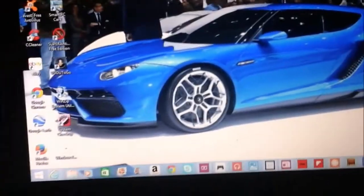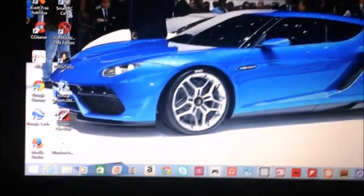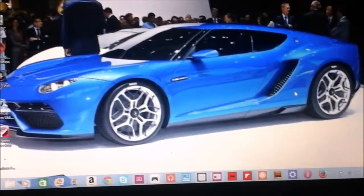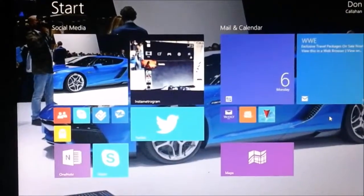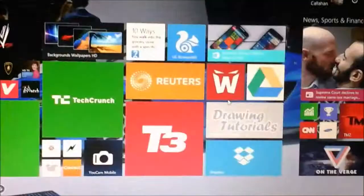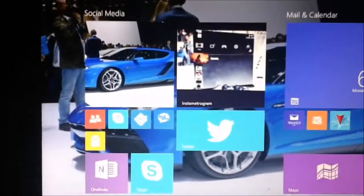This is not Windows 10, but this is Windows 8.1. But the reason why I'm doing the video is because I want y'all to see Windows 8.1 and how it looks now. And as you can see, here's the start screen. Here's what you're getting if you have Windows 8.1. Okay. If you go back to the desktop and then go back over here to the corner, that will just take you back to the start screen.